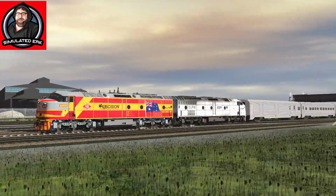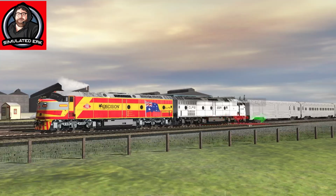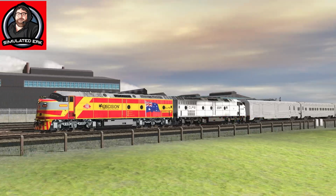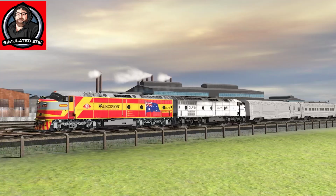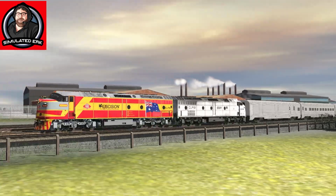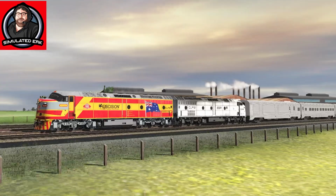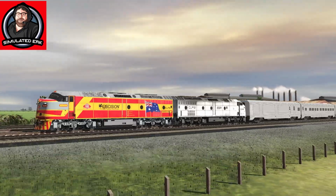These trains on screen, by the way, I did pay for, both the locomotives and the Indian Pacific carriages, whereas there was a whole heap that I downloaded that we'll start to see from the next episode. So that will be cool.